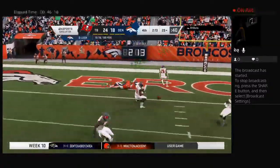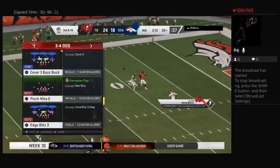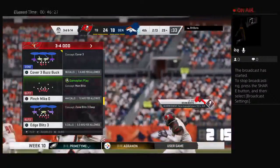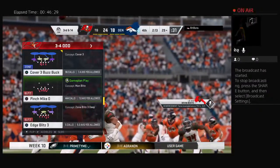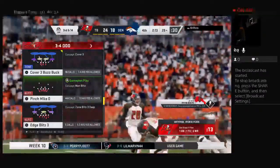A second down pass play there, but it's incomplete. This defense is continuing to contest every deep ball that is thrown downfield. And, look, it doesn't matter whether you're playing man or zone. Eventually that becomes man on man, and you've got to trust yourself and go up at that moment of truth and make a play on the football.